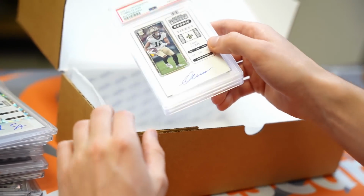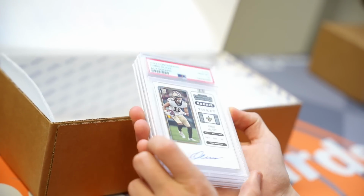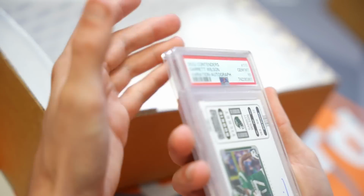We have three more. Let's go from the front. All right, I'll take the base Chris Olave, PSA 10, rookie on card. I like the on cards. Oh, the Garrett Wilson on card, PSA 10. Let's go 3 for 3.